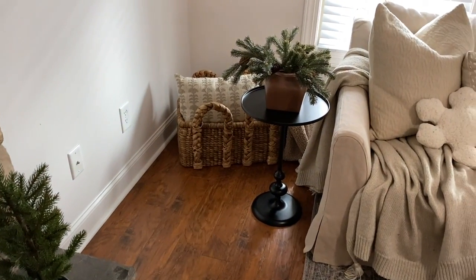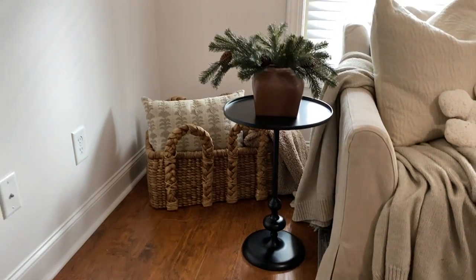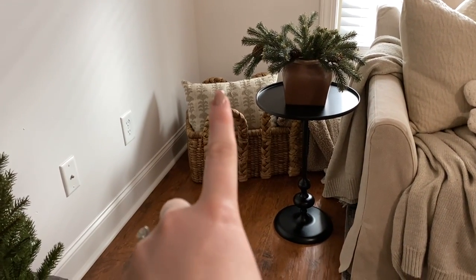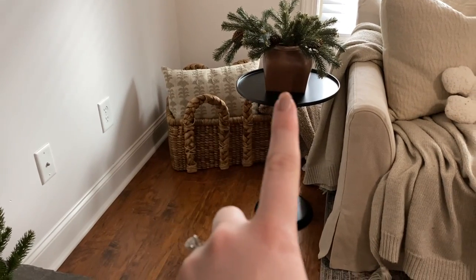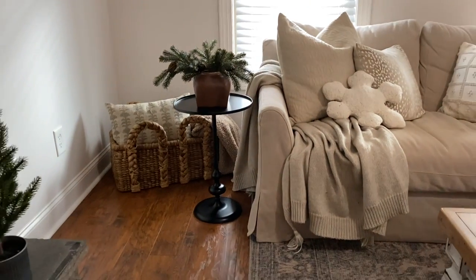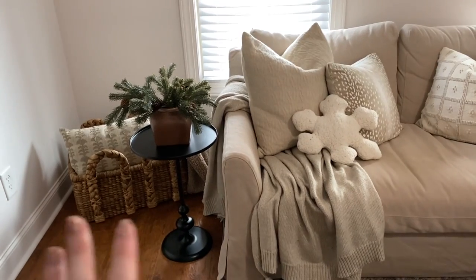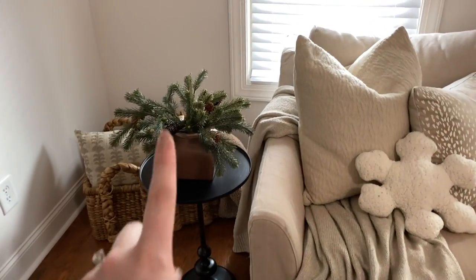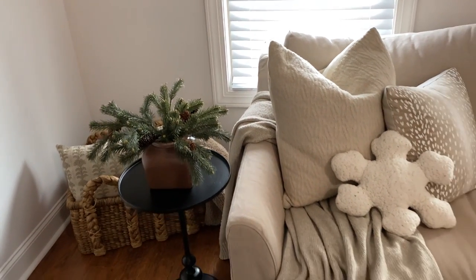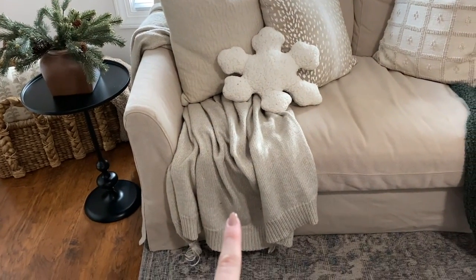This basket is from Pottery Barn. I absolutely love it. I like to just hide my computer and chargers and stuff in there. This is that Studio McGee pillow. This black table is from Target. I love it. They also make it in a smaller version, but it's nice to have different shapes going on. This was from Target as well. I got it 90% off. This was Target.